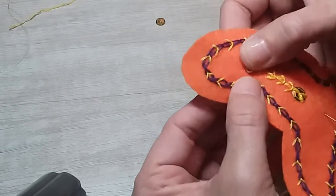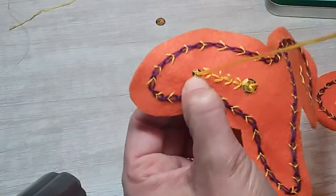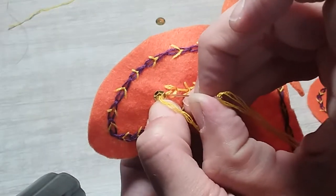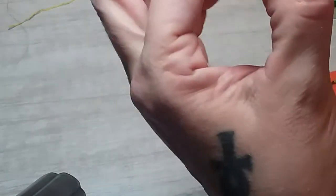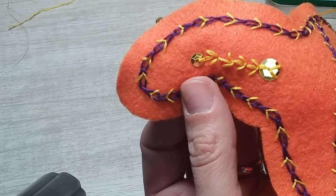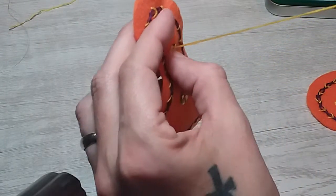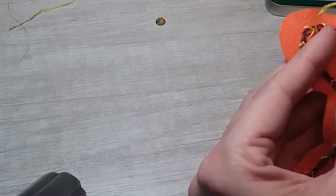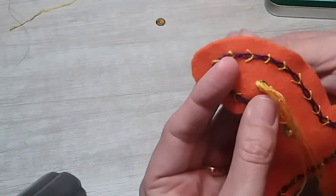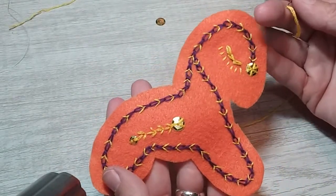It's a little tricky. And when I attach this one, I attach it like it's a continuation of the branch. So I'm going to come up through that sequin, and then I'm going to bring my needle back down right where that branch is laying. Okay, just like that. And that kind of makes it look like a continuation of that branch. And I'm going to do the same thing on the other side. Just like that. And there's our first little part of his body design.